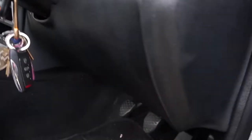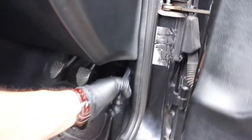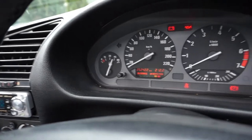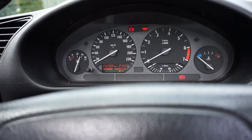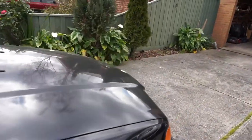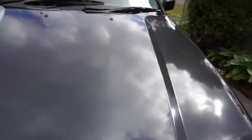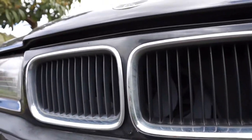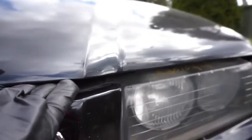Let's pop the bonnet. Okay, let me just check. Oh, okay, so it's got 252,000 kilometers on it, so it's not low mileage. It's a 318i, so it's, what is it, the 1.9 liter engine. Good old four cylinders, so we'll see what's going on under the hood. Don't even know how to pop the bonnet on these things. So let's just have a look. Oh, there it is.